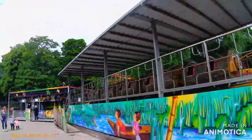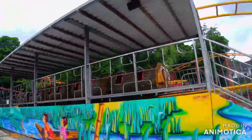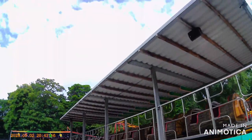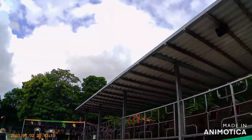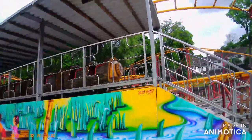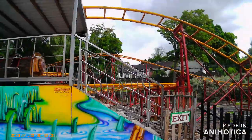But the train design, apart from the little engine on the front and the back of it, is pretty much the same as Matlock's. I love it. It's got the signage like, this ride has fast turns, brace yourself. It's the same sign as what Grand National's got, but yeah, this first drop is kind of mental.